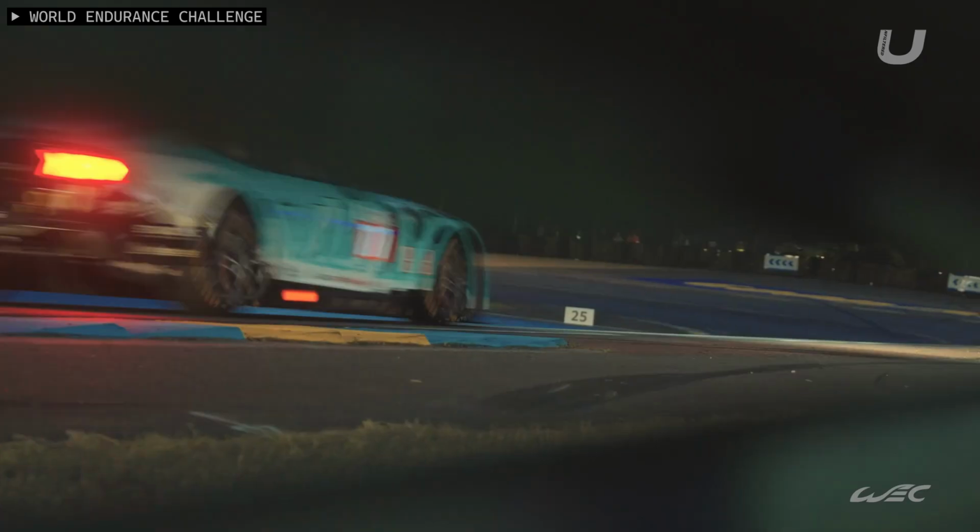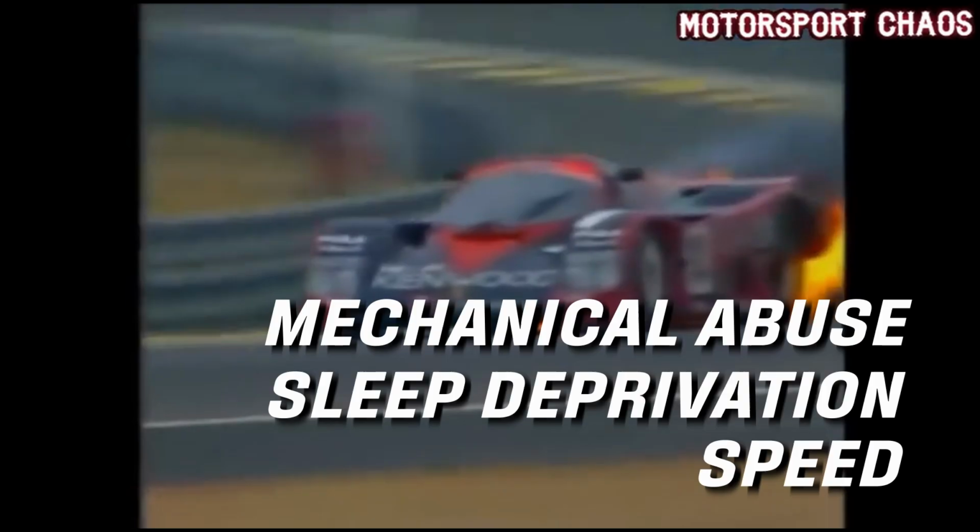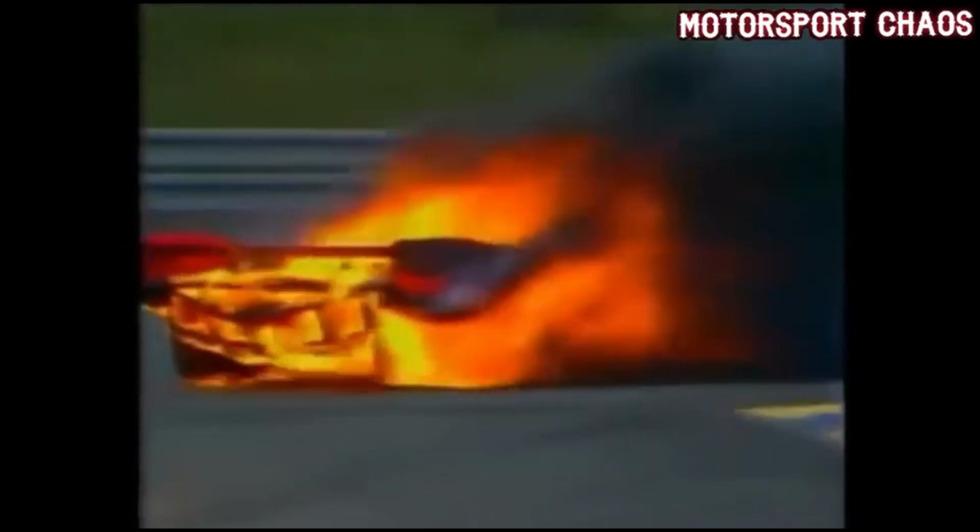They were in. But Le Mans is no demo run. It's 24 hours of relentless speed, sleep deprivation, and mechanical abuse. And if the DeltaWing was going to survive, it needed some upgrades. The team got to work.